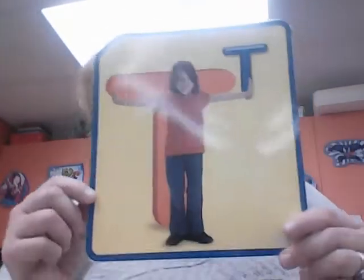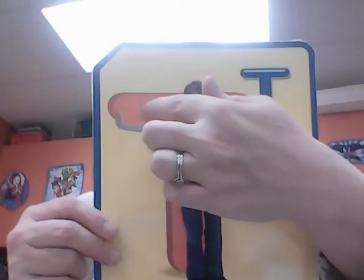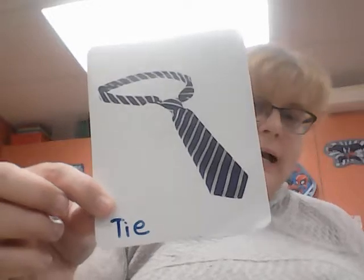Today we're going to go over the vocabulary for the letter T. So when we make our T with our bodies, we put our arms out and our legs are straight down. T. So we have tie. T-I-E.